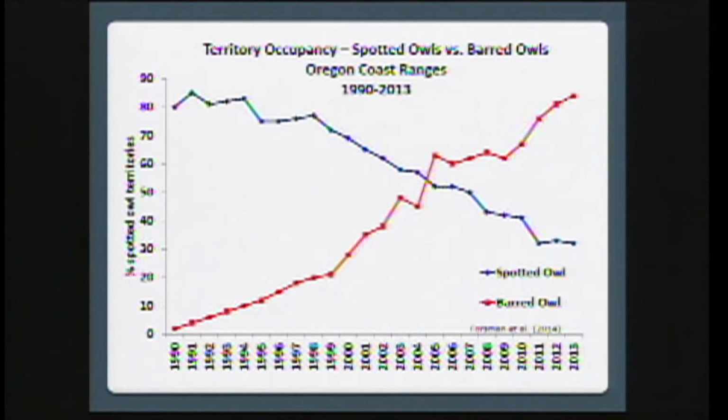And this graph is fairly typical of every study area that has had long-term monitoring of spotted owl territories over time. So on the y-axis we have percent of territories occupied by spotted owls. The red line is barred owl occupancy of those territories. The blue line is spotted owl occupancy. So as you can see, there's been continued declines, and at this point we have not yet seen a point where barred owls have either leveled off in their occupancy or spotted owl declines have become less. So thus we are faced with a dilemma when it comes to implementing recovery strategies for the spotted owl.